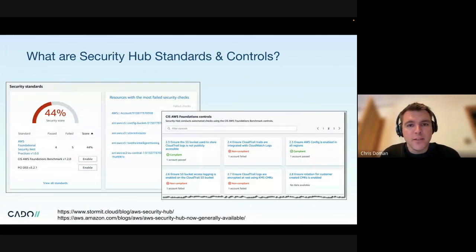On the proactive side, you have your standards and your controls. So here you see things like the CIS Foundations Benchmark and all these other controls that can check if you're compliant or not. It's up to you though to check if these are false positives or not, which as we all know can take some time.